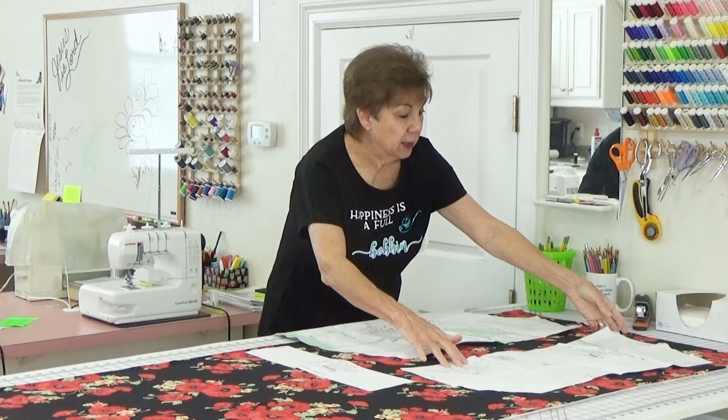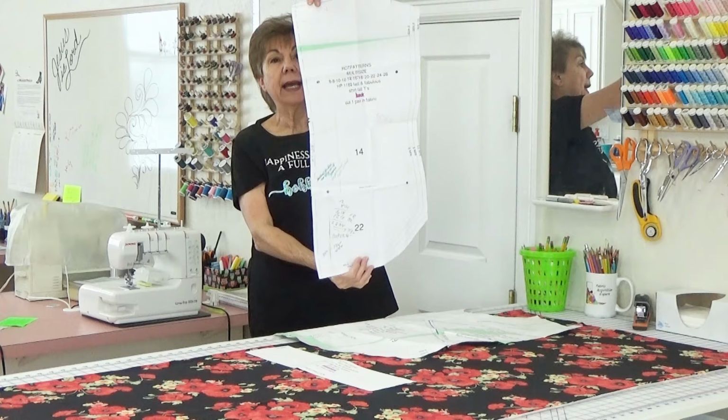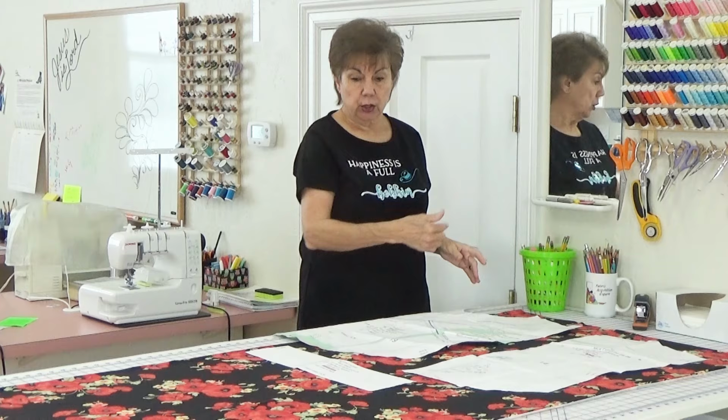Here's the back. The back is cut with a seam going up the back because the back is curved. Now, I didn't build that curve in there. I put a little bit of it in there, but the pattern actually calls for that. And it's 3/8 inch seam allowance.